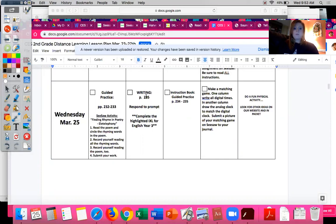We talked about the writing, and it says complete the highlighted IXL for English Year 3. I have highlighted some of those on your IXL. You just log in, go to your IXL, and when you go to English Year 3, they will be kind of highlighted in yellow. You'll just have to scroll until you find some of those that I have assigned.